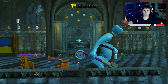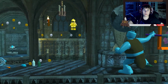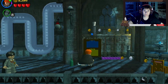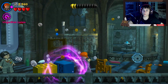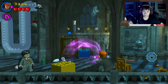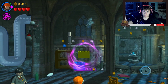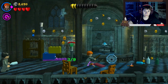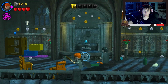Oh god, there he is. We were so close. I could almost touch his butt. Oh god, he really doesn't want to let us through, does he? One. Two. There's another flower pot. We have another flower pot. Oh, two more even. Let's go. Beautiful.